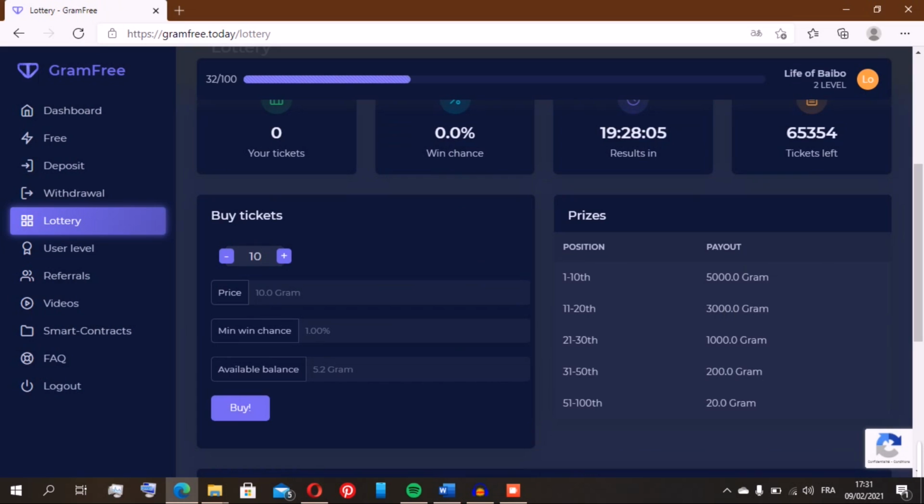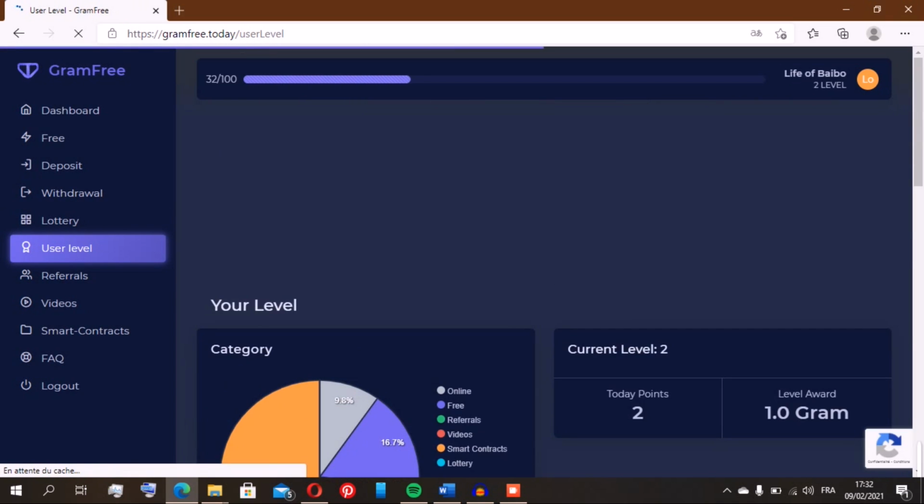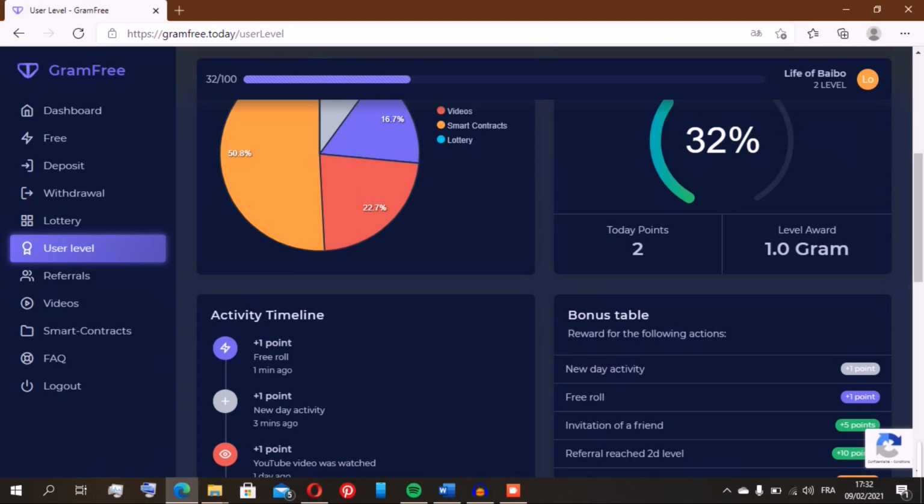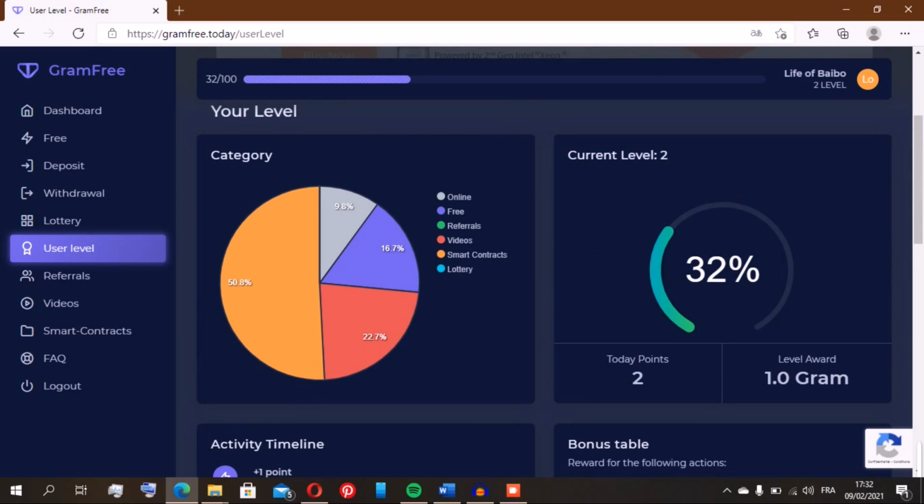When you buy one ticket, it costs 1 gram, and the minimum win chance is 0.1%. The more tickets you buy, the more chances you get to win. If you actually buy 1,000 tickets, there's 100% that you're going to win. If you go to user level, over here you're going to find your level and stuff. This is the activity timeline, how you're going to get points, and for each level you need about 100 points or 80 points. I'm in level 2, by the way. I got 32 points out of 100. If I reach 100, I'll get to level 3.